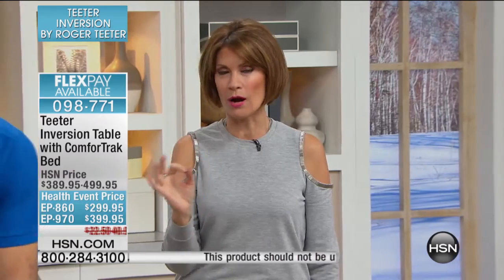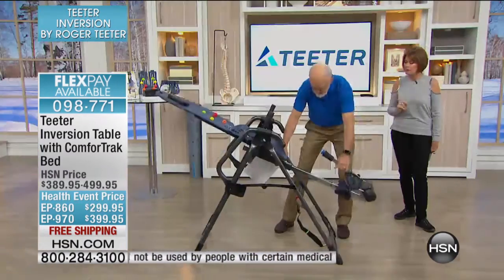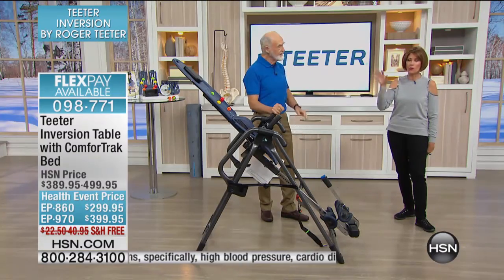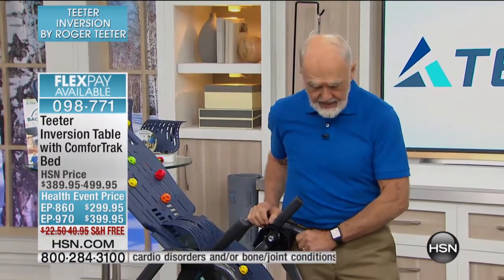This is the brand new table. So what we're gonna do, again, we have the classic, we'll go through the classic, but let's start by giving you a little tour around the brand new table that you've seen once before. This is only available, Roger, in very, very limited places. Limited, right. It's not on the infomercial. You're getting the best value anywhere, right here on HSN. Right, this has never been on the infomercial.